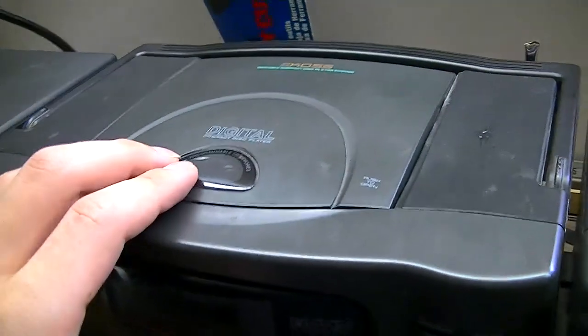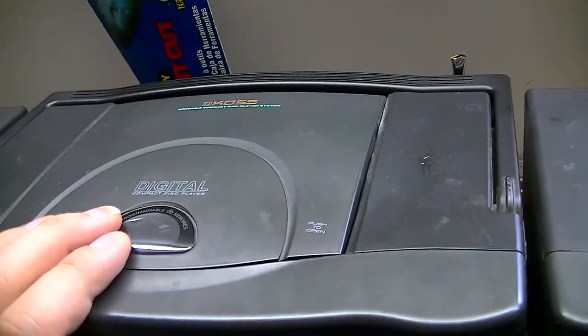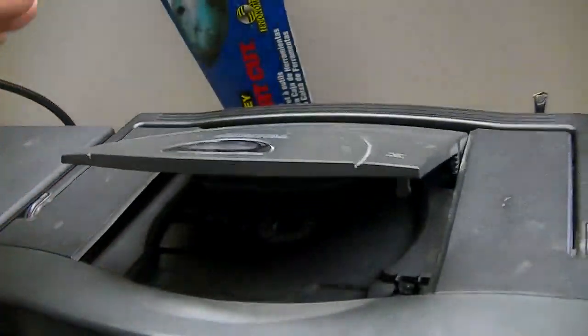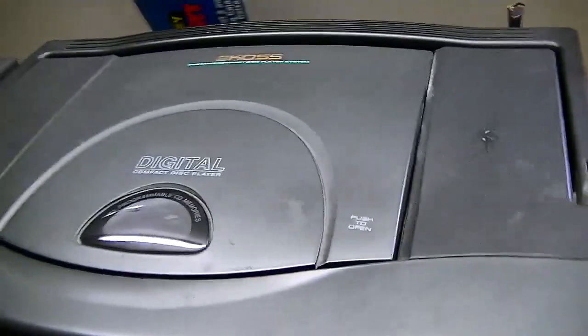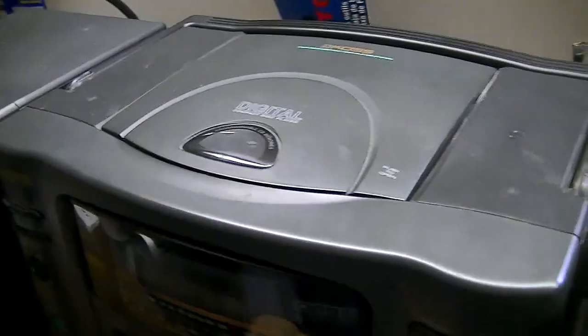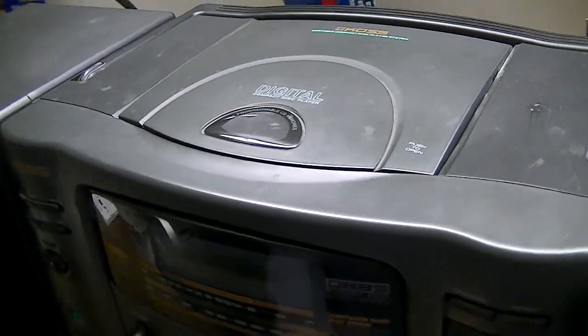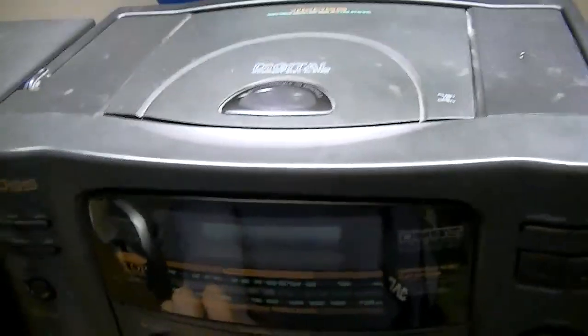The CD player on this particular unit works fine, but it has a bad habit of losing its place and skipping, so I believe a lens cleaning is in order, and I actually do have a CD lens cleaner on the way from eBay. I'm needing it not only for this CD player, but for various CD-ROM drives I have in a few of my vintage computers, so that'll definitely come in handy. And we will be demonstrating this shortly.